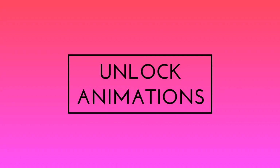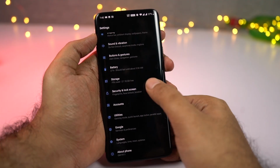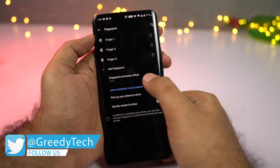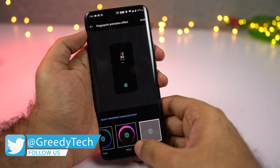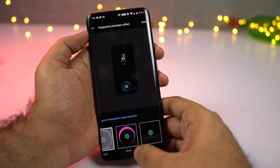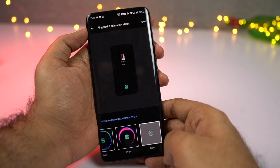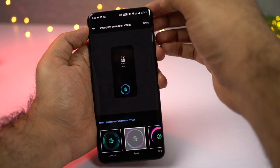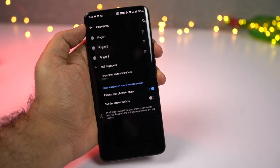Now from these settings, you can save your quick shortcuts. Next we have fingerprint animations. Now, right out of the box, this is the default animation that we get whenever we use the fingerprint. Besides that, we have a total of 3 animations: Cosmos, Wave, and Stripes, and you can use the one based on your preference. By the way guys, fingerprint scanner on this one is super fast, so most of the time, you won't even see the animation completely.